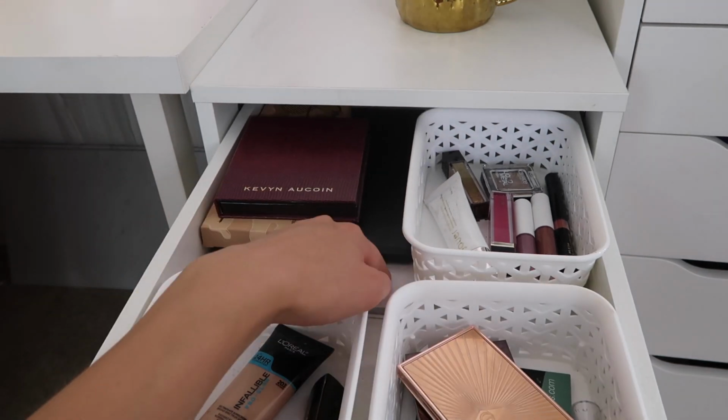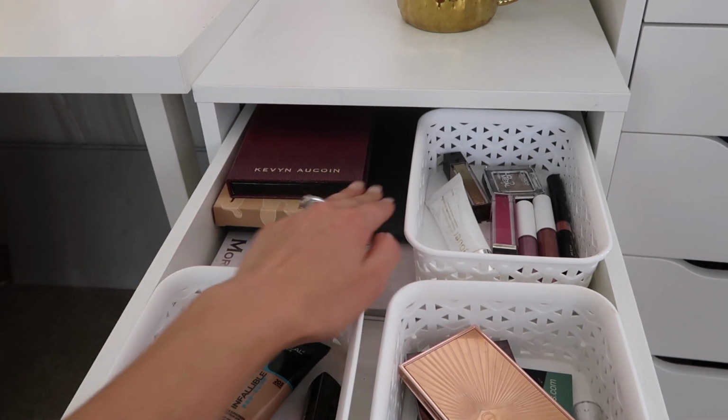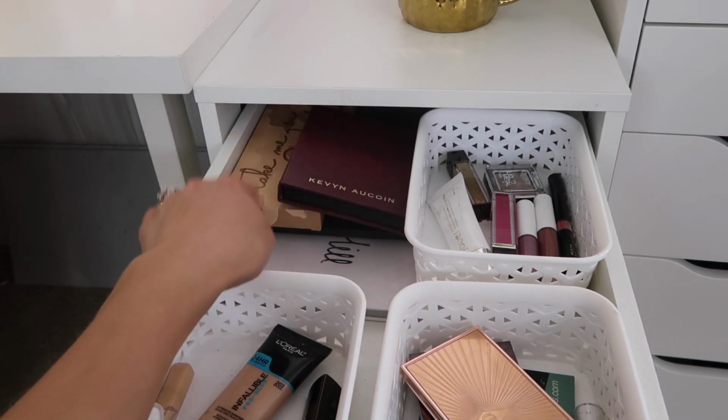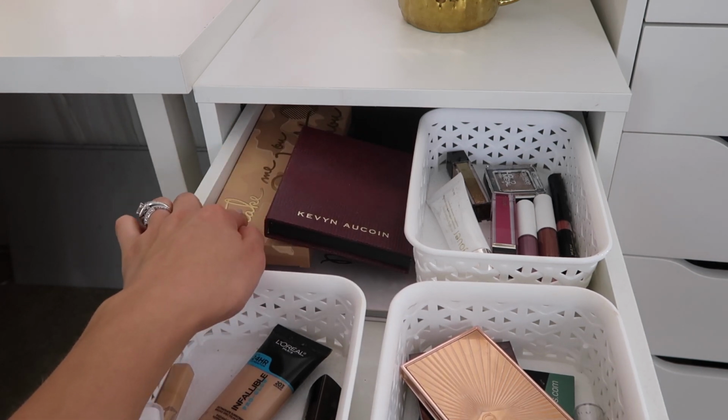I did videos on the Jaclyn Hill Morphe palette, which was in my monthly favorites. I absolutely love this palette. The Morphe 350, I didn't wear that one too much because I was just really into the Jaclyn Hill palette. I did a tutorial with the Kylie palette, and I actually have this in an upcoming giveaway too.